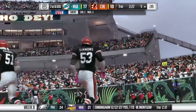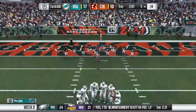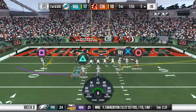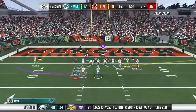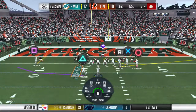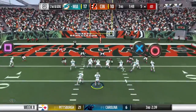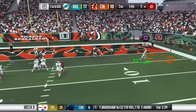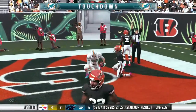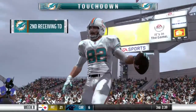Well, surprise, surprise. First and goal at the 1. No quarterback sneak. No running play. They decided to throw for it, but the pressure got to him quickly and put the quarterback down. The play clock's running down. They just do get the play off as he'll look to throw. That's caught at the 3. And he will take it in for a Dolphins touchdown.